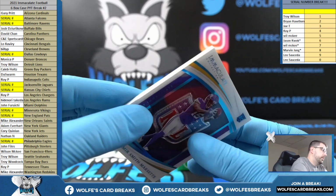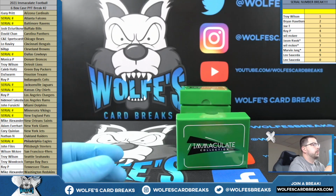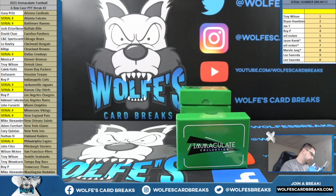I like this card a lot. Very cool. Super thick, though. Yeah, these are absolutely sick. Just a tad bigger than a 180, so we'll go 260 on it. Just a tad bigger. Wow, that is awesome. Boom, perfection.